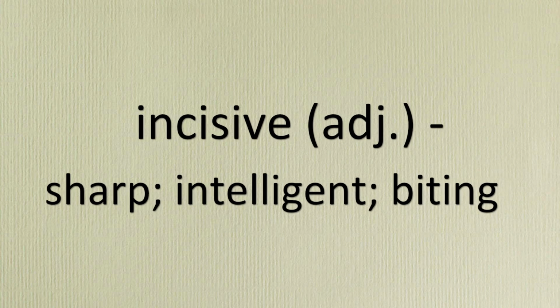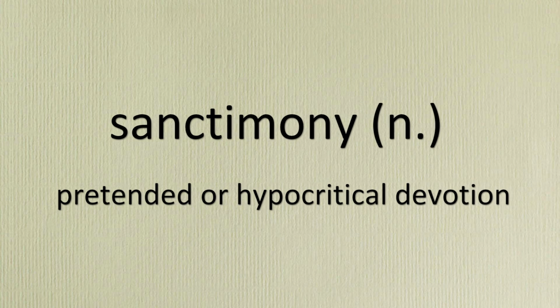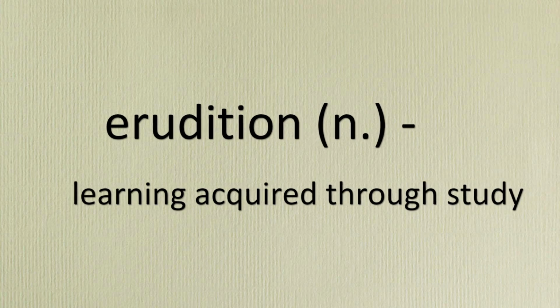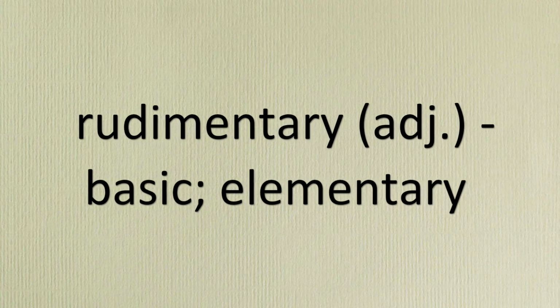I incisively said to the turtles, Merlin isn't a genius. He's nominal. And your sanctimony to guard this fake school is ludicrous. The turtles angrily responded, Young lady, the erudition you received from college is rudimentary compared to Merlin's knowledge. Enter this door and see for yourself.